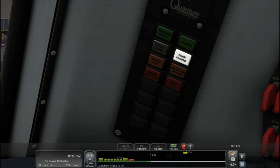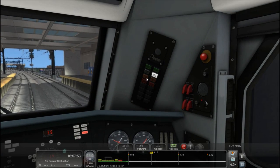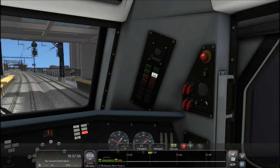And I lied, the wheel slip thing is over here. I don't know why I was pointing here earlier. Wheel slip is here, and then the sander is here and whatnot. So these two lights are related.